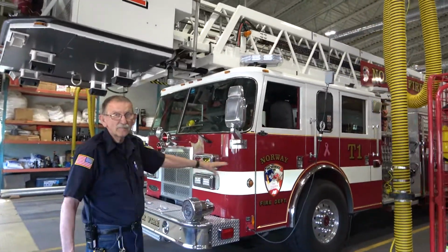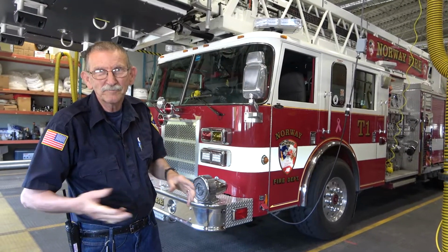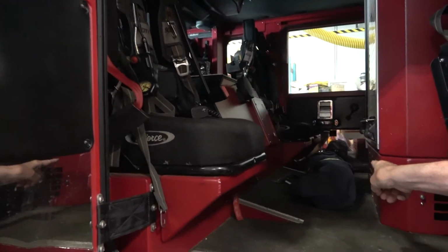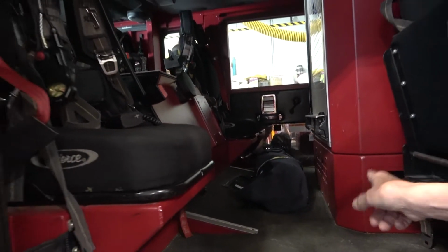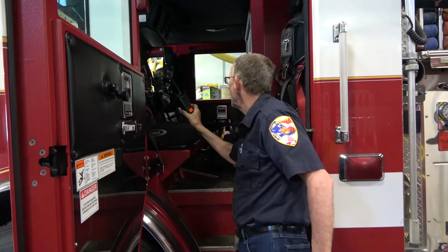This is a 6-man cab. It's only got 300 gallons of water on it because it's really not meant to hold water. It's actually a pumper. We have air packs. So the one that you see laying on the floor is what they call a RIT pack. And if one of our firefighters goes down, the RIT team can grab that pack, go in and get him.